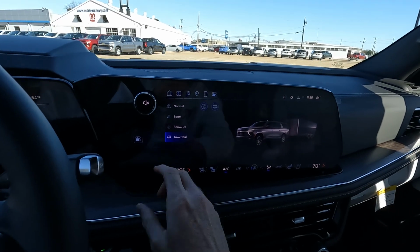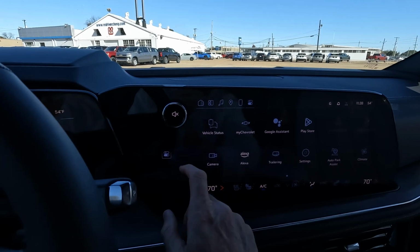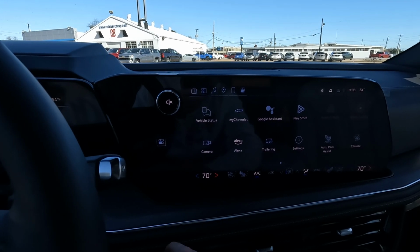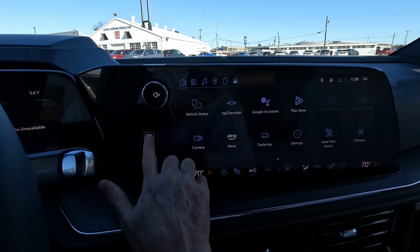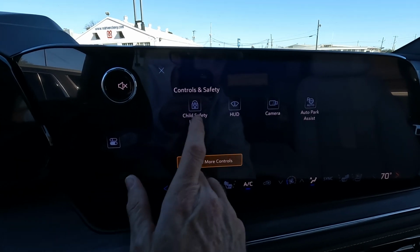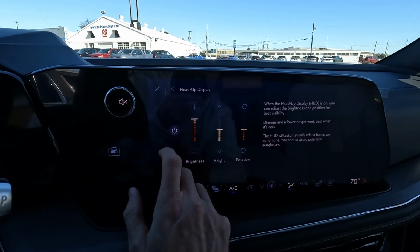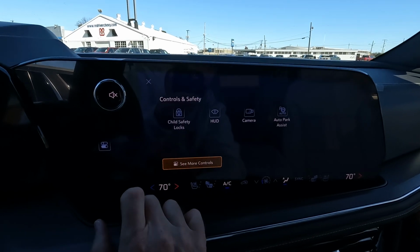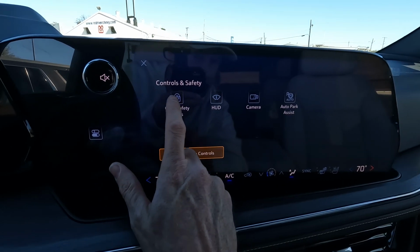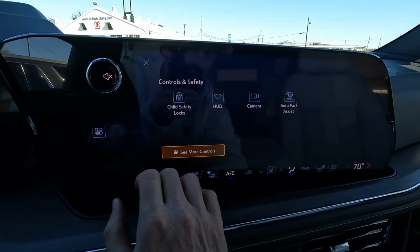You do have a nice large control for your volume for the radio, turning that on and off, all that good stuff. And there's a lot to learn about here with this new screen. We can go right here to controls. You have everything that you can see. There is your head-up display. If you want to adjust that, you can. I was telling you about that earlier. That's where that is located. And you can see you also have child safety locks right there. That's how you use that. Your camera and auto park assist.